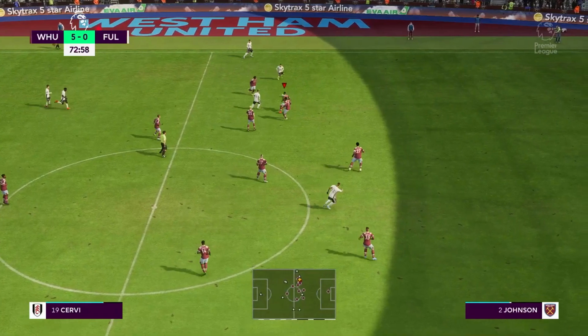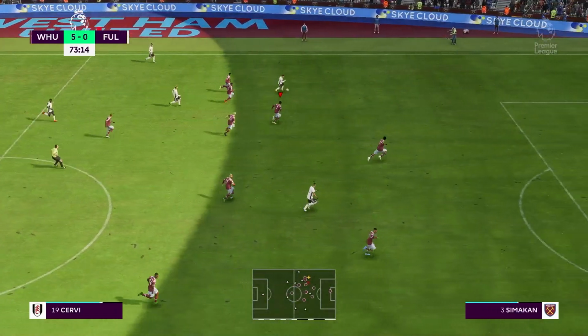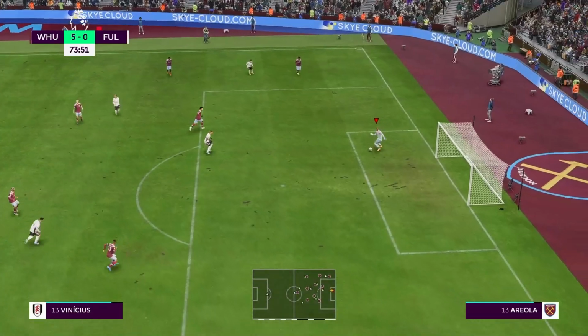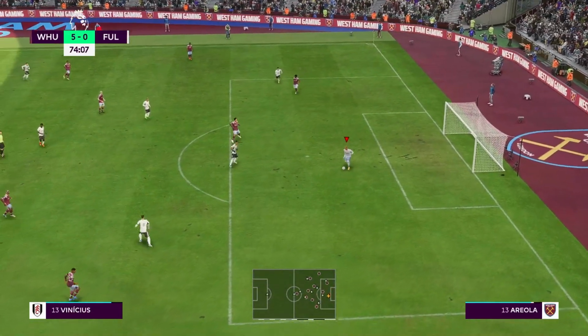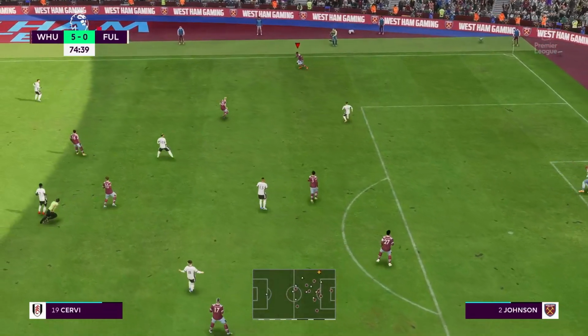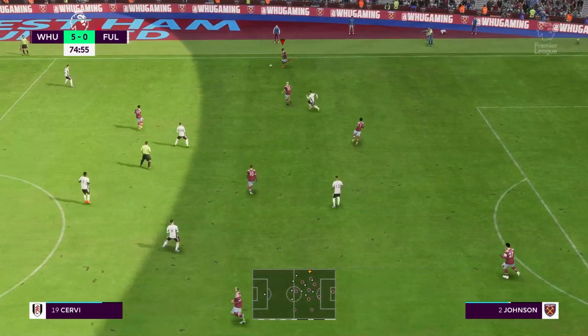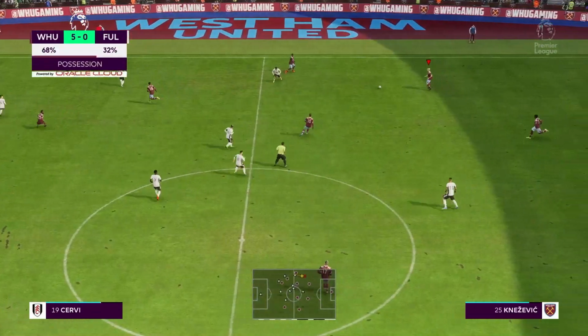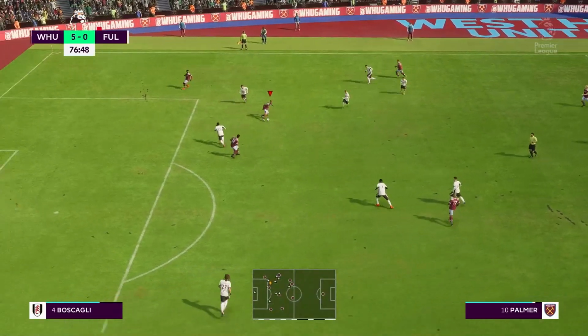Franco Cervi yet to have a bit of a go. Here he is with a bit of room. Simican closes him down very quickly. And we can come away with it, although we don't really have an option here. We'll lob it back out to Ben Johnson, who doesn't have a winger up ahead of him. Where's the winger? Plata, what are you doing, mate? Back to Johnson. Johnson to Knezovic. Johnson has been very attacking today, hasn't he?